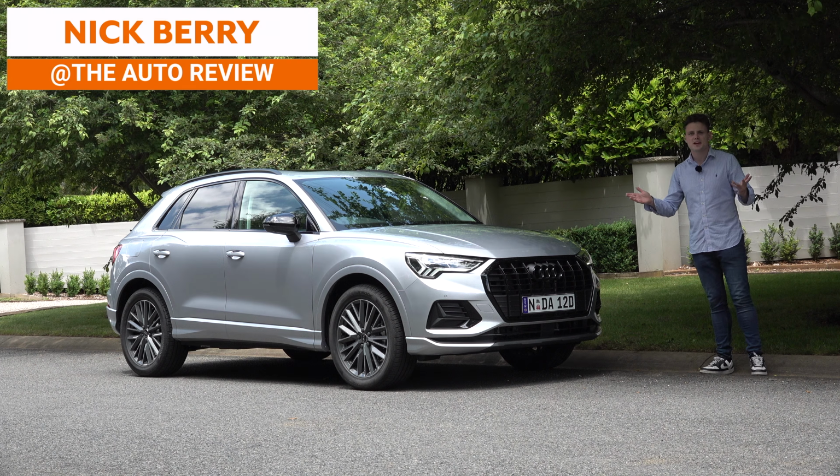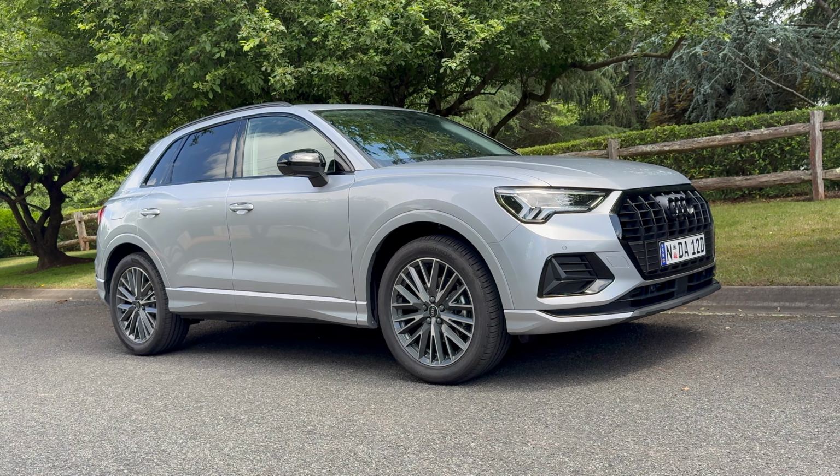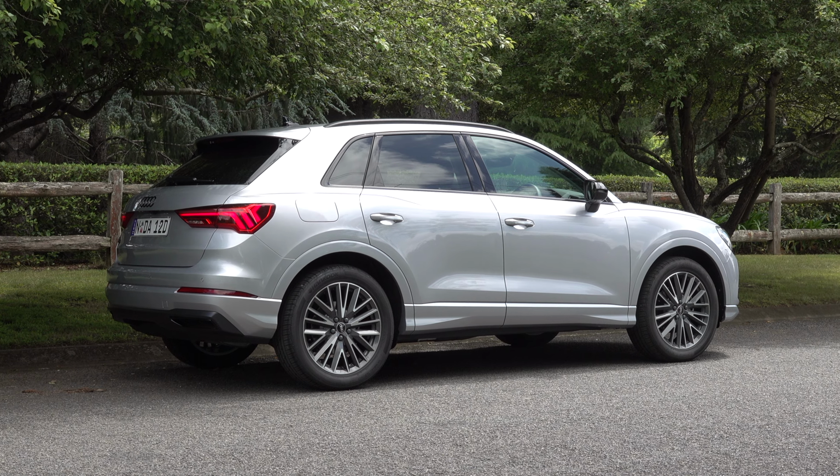This right next to me is the Audi Q3, and in Australia, it is one of the top selling models for the brand. And in this full detailed review, I'm going to cover everything you need to know about the Q3 and also see how it compares with other small luxury SUV rivals.